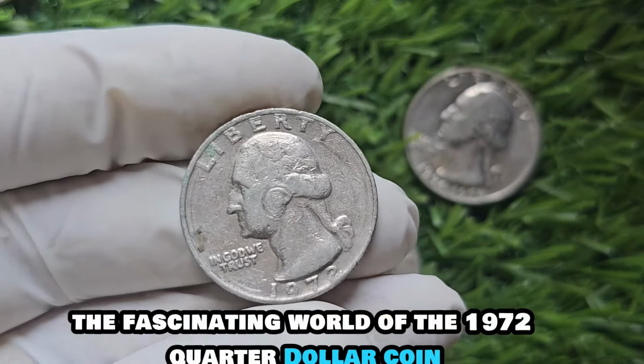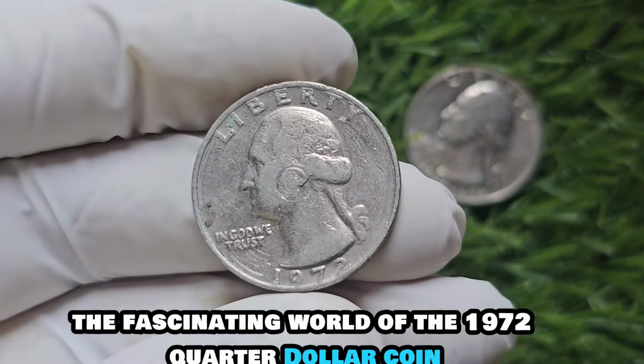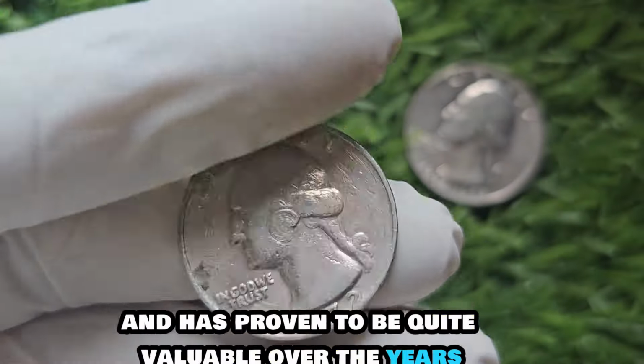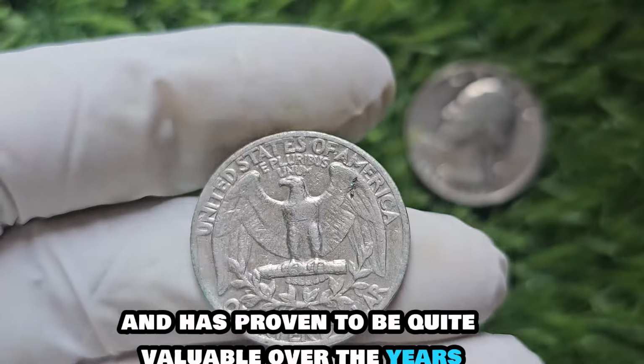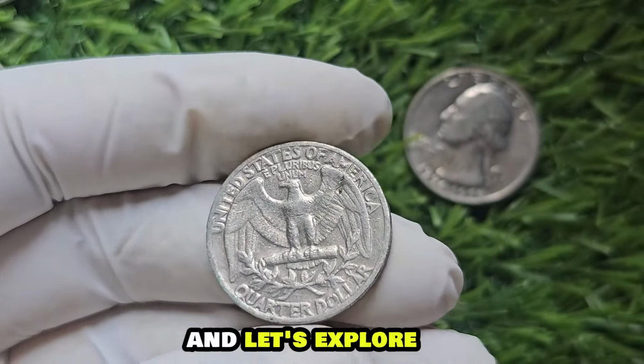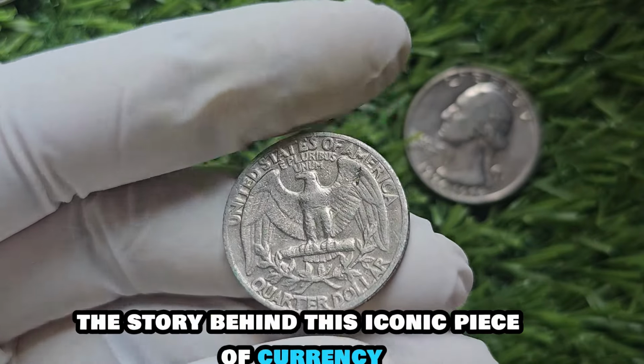We're diving into the fascinating world of the 1972 quarter dollar coin. This little treasure has a rich history and has proven to be quite valuable over the years. So sit back, relax, and let's explore the story behind this iconic piece of currency.